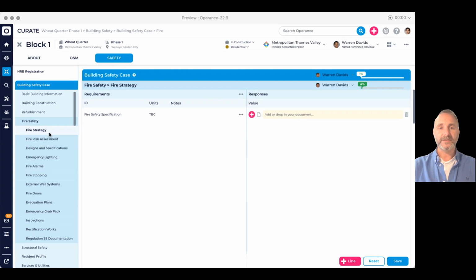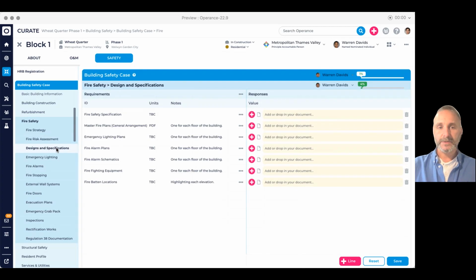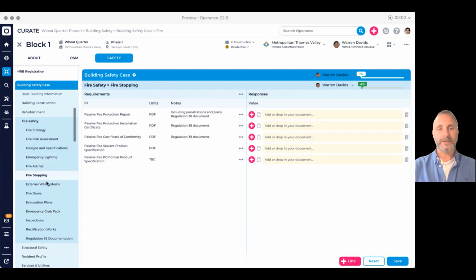So other information, for instance, fire safety is obviously a key element. So we can drop in the fire safety specifications, strategies, we can develop the risk assessments, we can start pulling together designs, specifications, schematics, that type of thing. We can look at emergency lighting. Again, these are all from the law as we currently know it. All the items that are listed out that you need to provide in order to develop your building safety case. Fire alarms, fire stopping, etc. All that information gets dropped in and the building safety case is developing all the time.